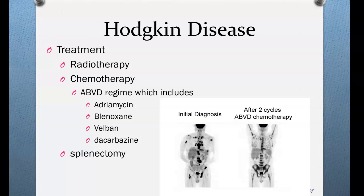If a patient would ever complain of abdominal pain, generally we do not palpate those things, but you definitely don't want to palpate an enlarged spleen because that could cause the spleen to burst. So that's something that you want to keep in mind. Treatment options, like I said, chemotherapy is what we generally use for Hodgkin's lymphoma, with a pretty good result.